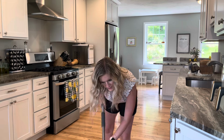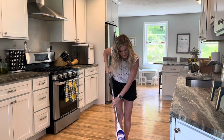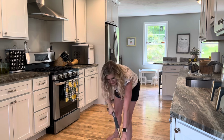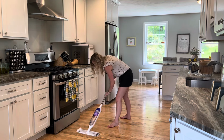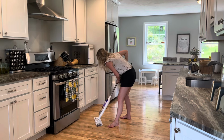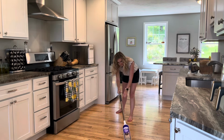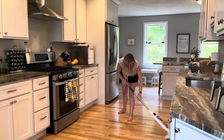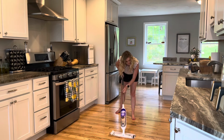I usually use a chalk paint. I find that to be the easiest way to paint furniture. Then I don't have to do any sanding or much prep at all. I just have to make sure the furniture is cleaned down very well, and then you can just paint, and it comes in so many different colors. Most of the time I do use white.